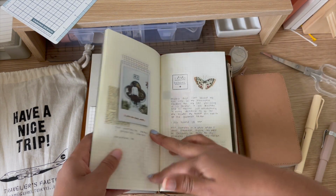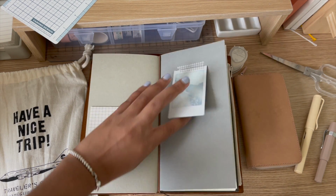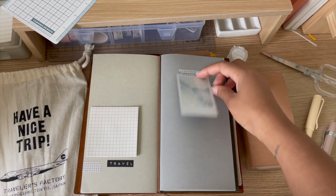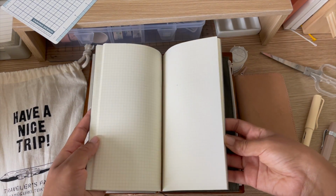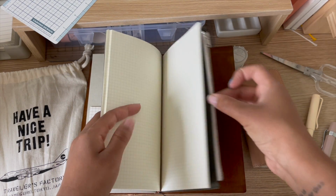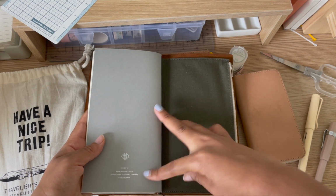But this was Big Bear, and then there's more birthday trips, anniversaries, and a concert we just recently went to. This is the Tomoe River paper insert from Baumkuchen, like their collab, and it's really nice. The cream paper is really pretty. And this is an eraser, but it's just a really nice quality. I'm a fan.